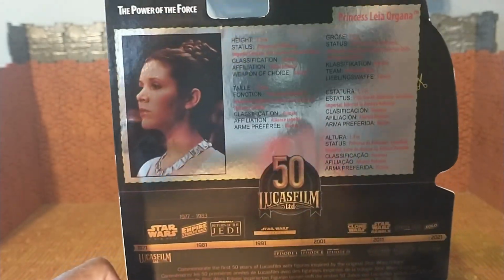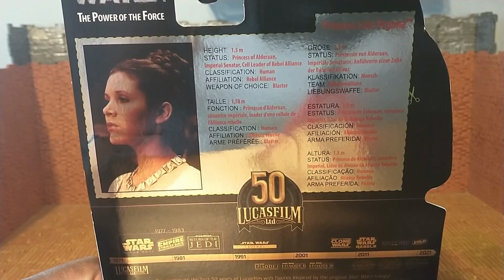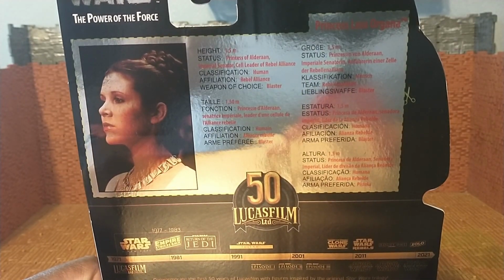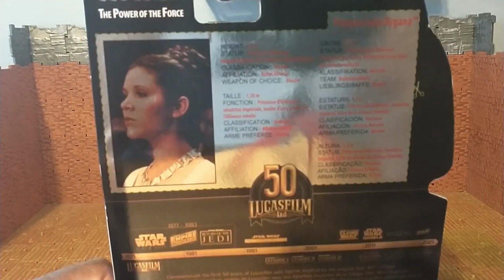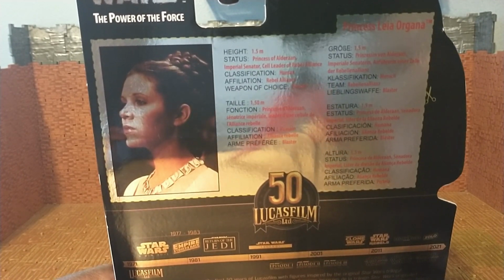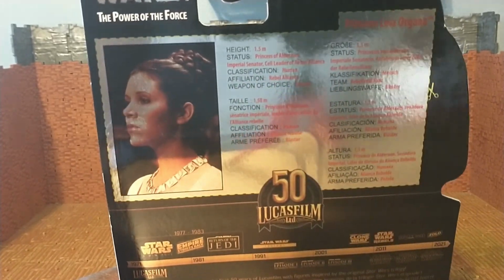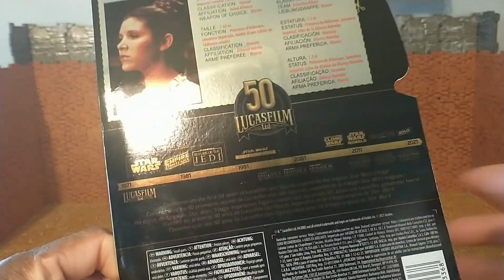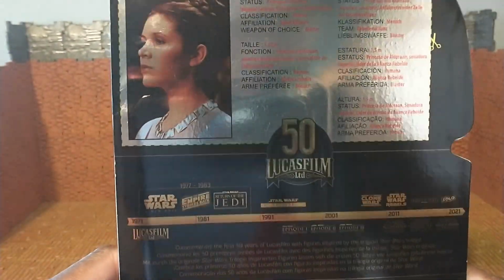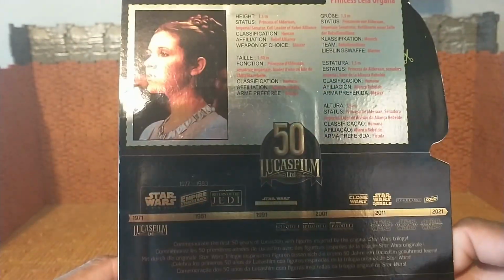On the back, there is an actual hollow foil bio. It's hard to read because of the light. Well, actually, no. It's got her height, her status, classification, affiliation, weapon of choice in English, and then it has it in 4 other languages as well. And it tells you this is the Lucasfilm Limited 50th edition.